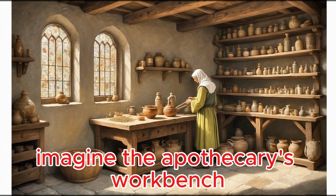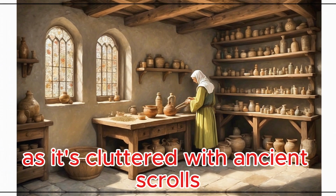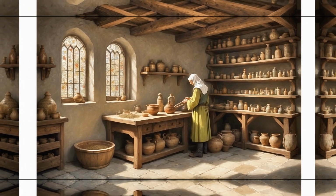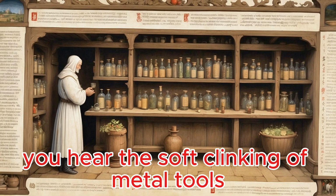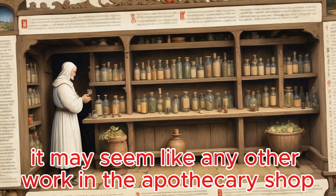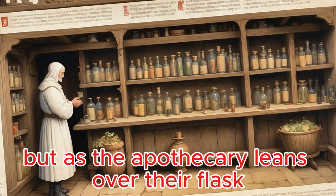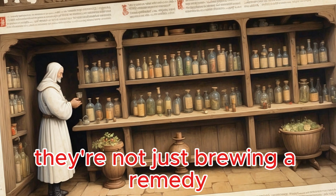Imagine the apothecary's workbench, perhaps a little less tidy now, as it's cluttered with ancient scrolls and half-finished glass vessels, some filled with bubbling liquids. A faint scent of sulfur fills the air. You hear the soft clinking of metal tools and the hiss of a mixture being heated. At first glance, it may seem like any other work in the apothecary's shop. But as the apothecary leans over their flask, carefully watching the reaction, there's a touch of something mystical in the air. They're not just brewing a remedy.